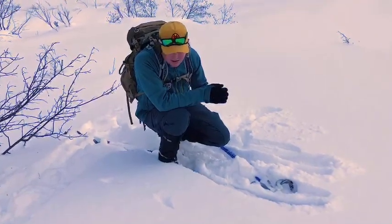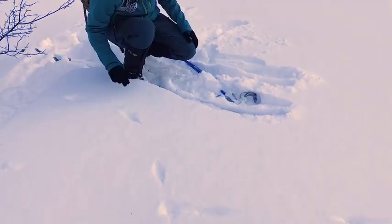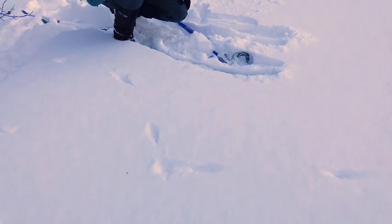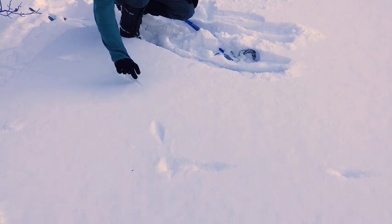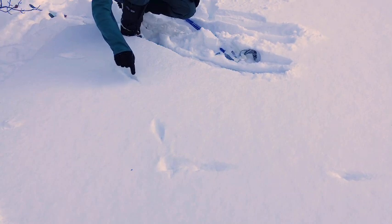These tracks right here are going to be a bounding track register again. We've got doubles, 2 and 2 and 2. He's literally bouncing across the snow. We can tell he's moving this direction because of his handy dandy little tail right here. Now this wouldn't be the entire tail. Their tail's 3-4 inches long at least. But this is just the base of the tail indented in the snow.